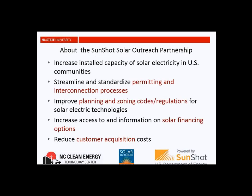The North Carolina Clean Energy Technology Center changed its name from the Solar Center about a year ago. We're housed within NC State University, and we have programs in various energy sectors, including industrial efficiency, clean transportation, renewable energy technology, training and certification, and the policy team, which I'm a part of. We are also the team that brings you the Database of State Incentives for Renewables and Efficiency, also known as DSIRE, and that's a resource I hope you know and love as much as we do.